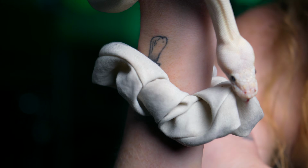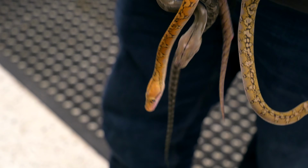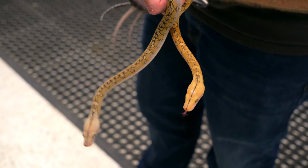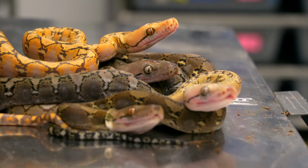It's not gonna feel good if they bite you in comparison to, say, something like a ball python, or the better option, a super dwarf reticulated python. Super dwarf reticulated pythons, there's a few localities, so it depends on which island you get it from, what size it's going to be. Some of them can still be pretty big, 10 or 12 feet.